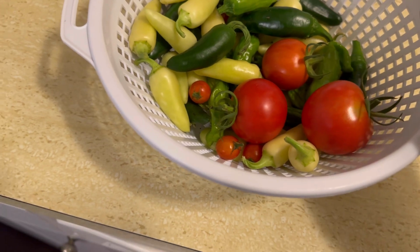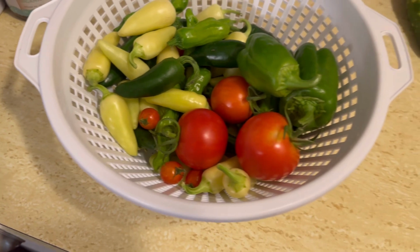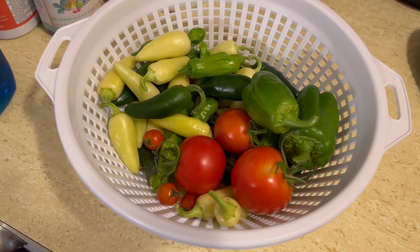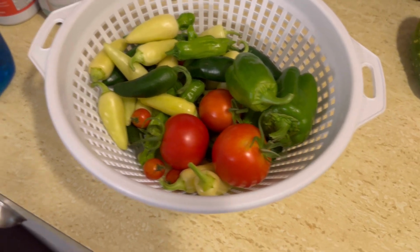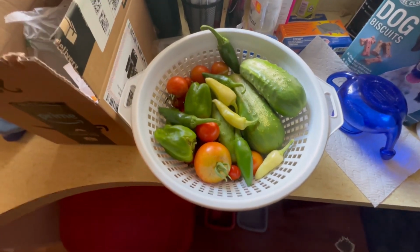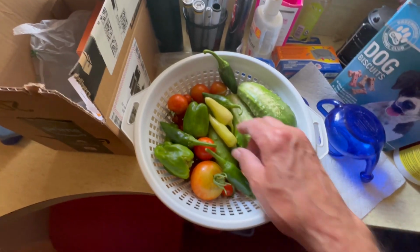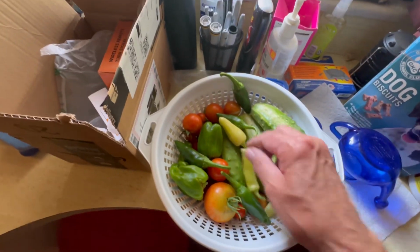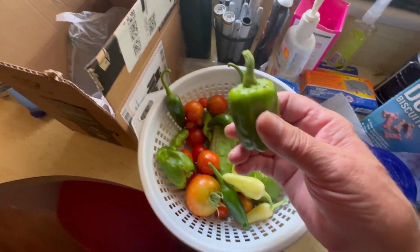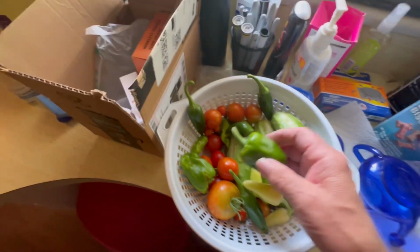Half of this was already full. The other half I picked today. And I've gotta go through them. That's what I picked so far. After the rain, they're starting to pop left and right. Are these bell peppers or sweet peppers? They look the same.